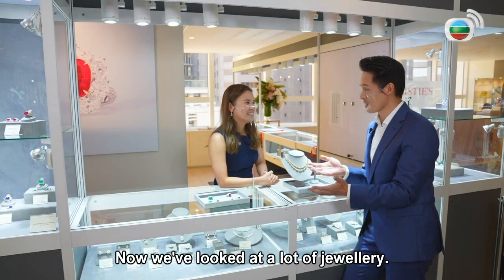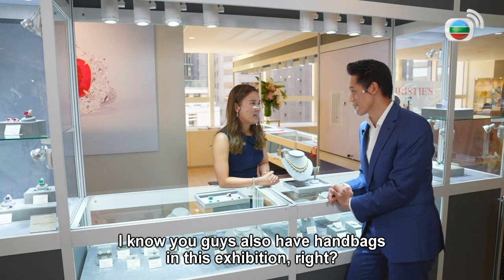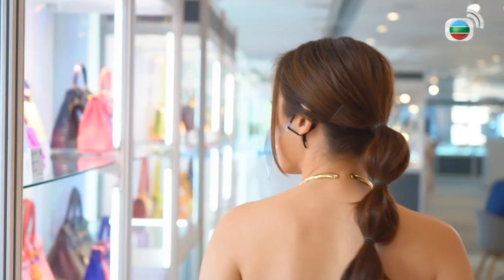Now, we have looked at a lot of jewelry. Yeah. I know you guys also have handbags in this exhibition, right? Yeah, and it seems like Joyce has found her way over there already. Of course.